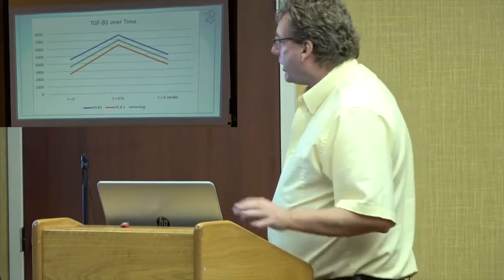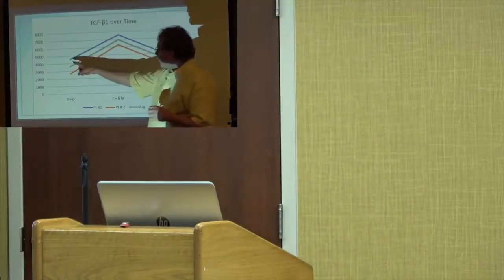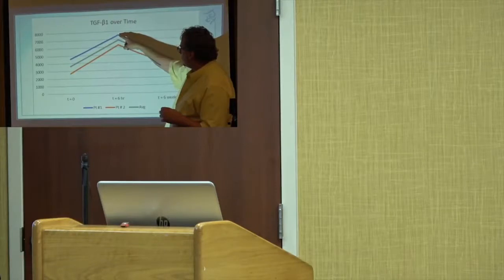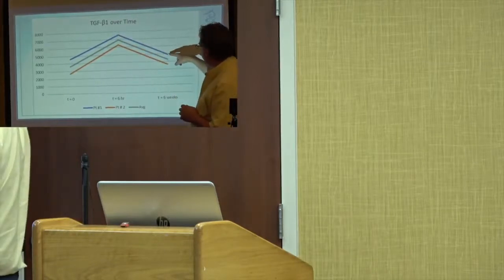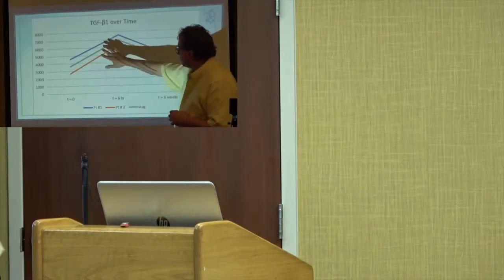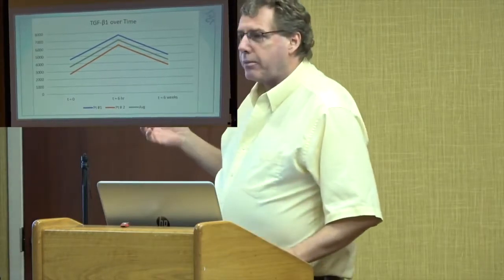Okay. This is the TGF-beta 1s over time, and I probably could have made this slide simpler. This point here is in the first day in the morning. This point here is the first day at the end of the day, and this point here is 6 weeks later. Okay. The gray is the average between patient 1 and patient 2. As you can see, in both these patients, their TGF-beta1 actually went up at the end of the day.